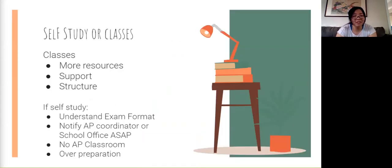So now here comes the question of self-studying or taking the course. We would completely recommend taking the class as it offers more resources, support, and instruction in studying. However, some courses aren't covered in some high schools, leaving students to resort to self-study. If so, make sure you start understanding the exam format at the beginning of the year. When registering, notify your local AP coordinator or school office so you'll be taking an exam, so they can offer or order the tests for you to take.